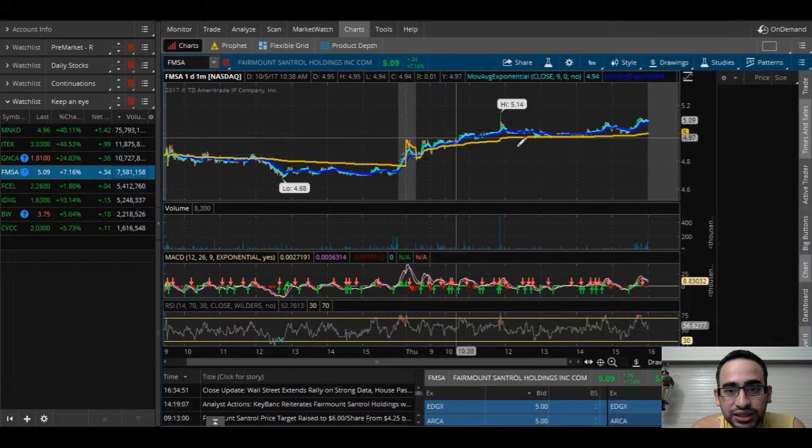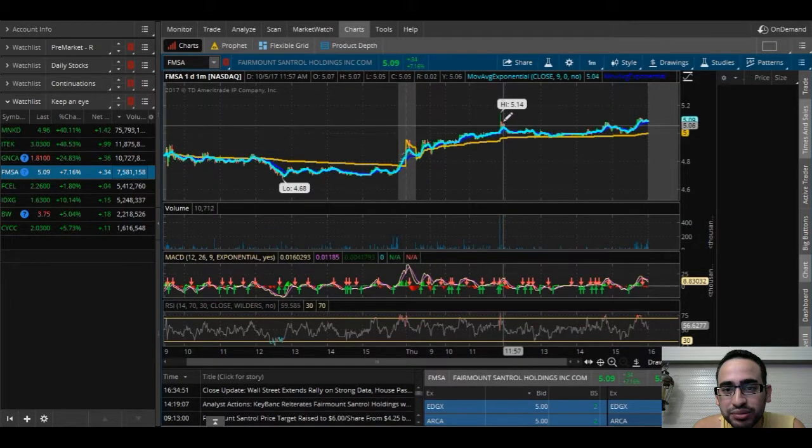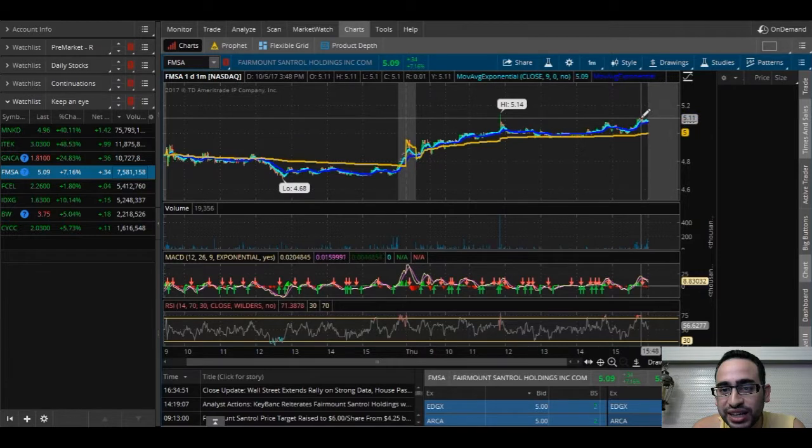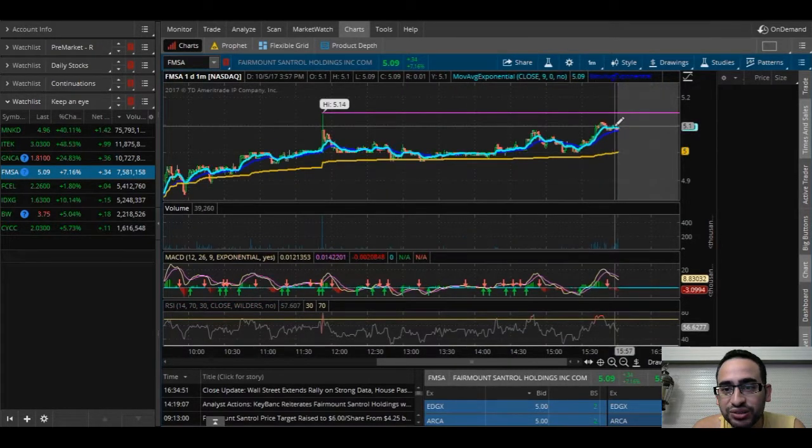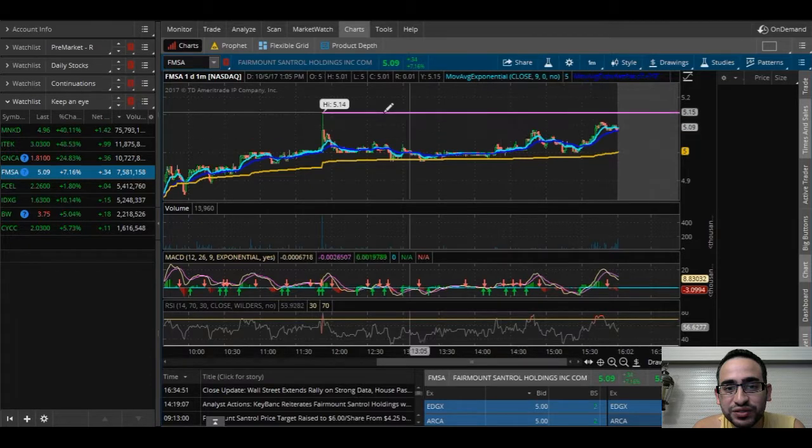FMSA, this one, again, it didn't really have that big of a jump, but it did have one right here to 514, and it looks like it closed the day out around that area. So let me draw my line right here around 514, and if we look at where it closed on the day, it closed around 510, so it's fairly close.